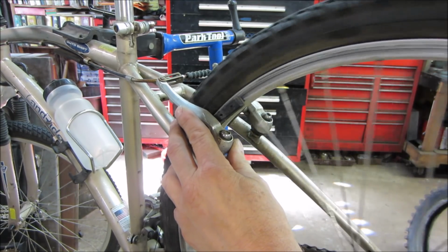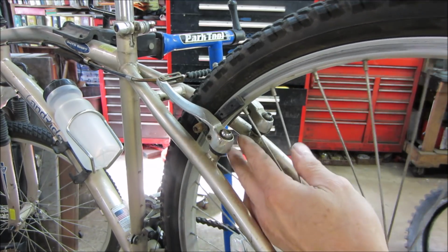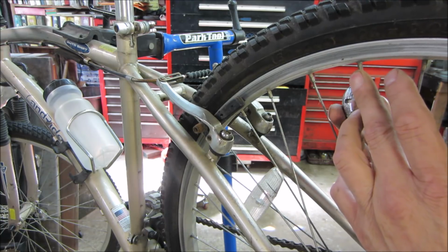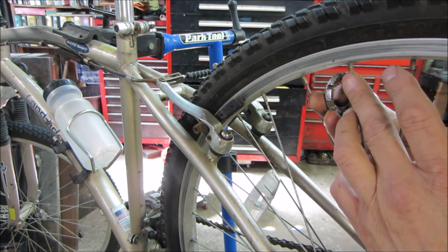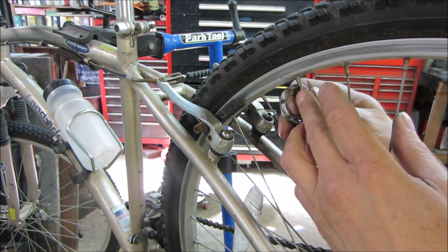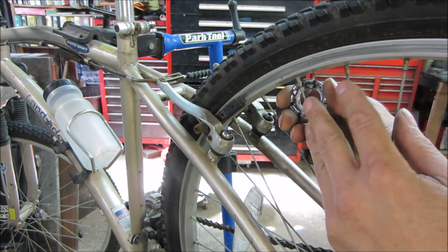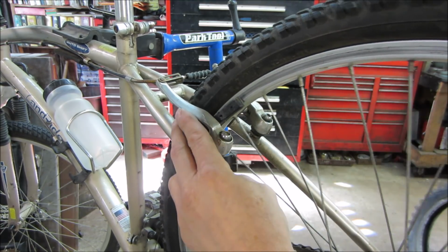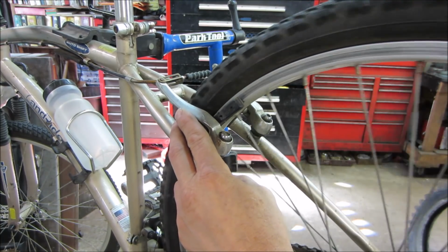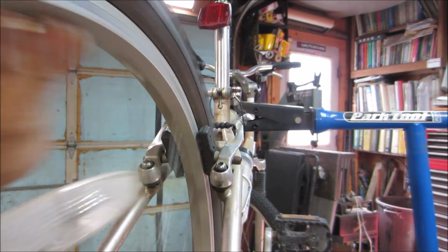What I'm going to do is switch over to the other side, and I'll do the same on the other side, and between the two of them hopefully we'll even out to what it's supposed to be. We want to tighten that one. Just a hair on that one. Right? I think this is where I'm going to leave it.